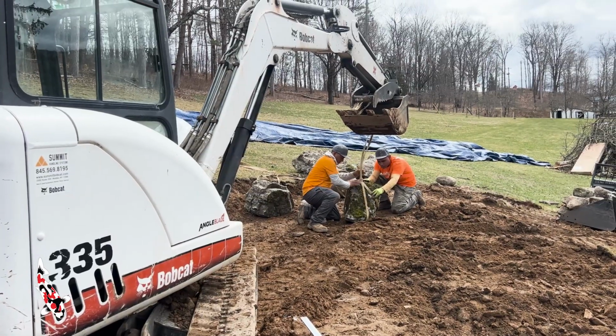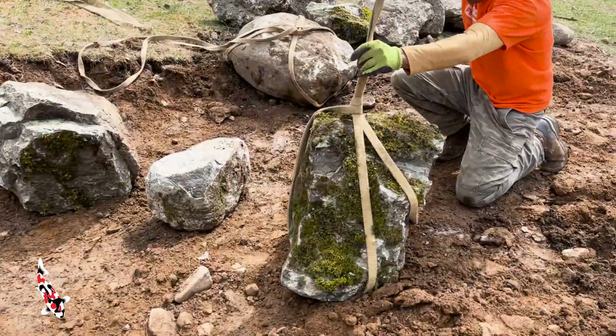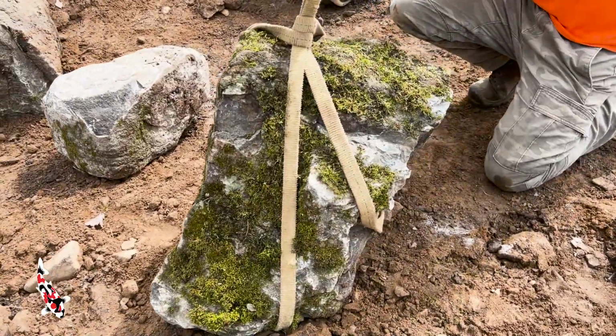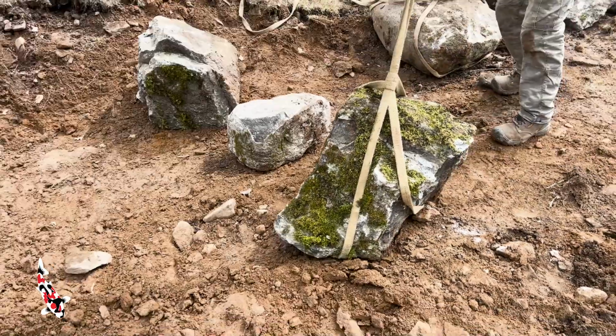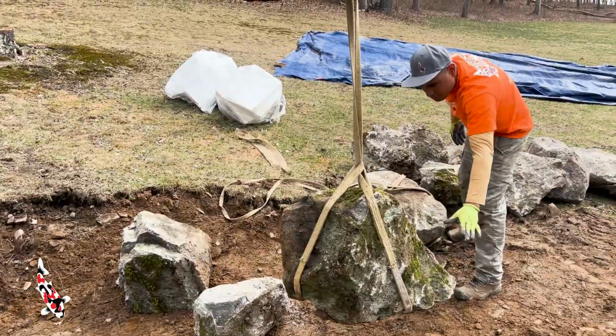So the first boulder is going into the fountainscape, and Ralphie and Baldo sure picked out a beauty. Look at this rock they found, covered in moss. That is going to be absolutely beautiful. We should place that in an area where a little bit of water will splash on that, so that will stay alive. That's a beautiful rock there, Baldo.